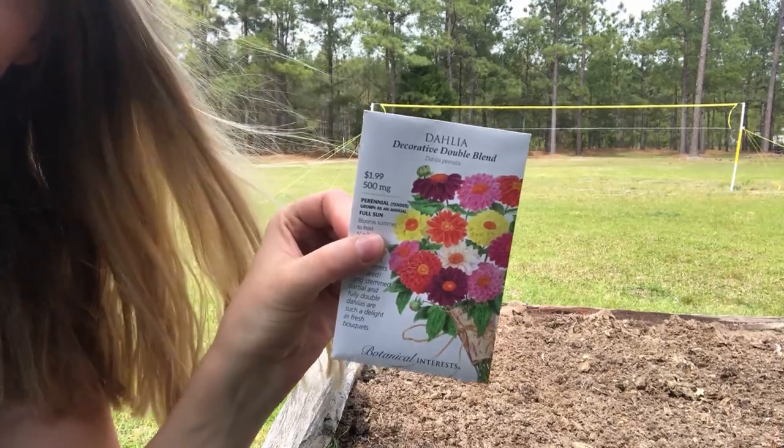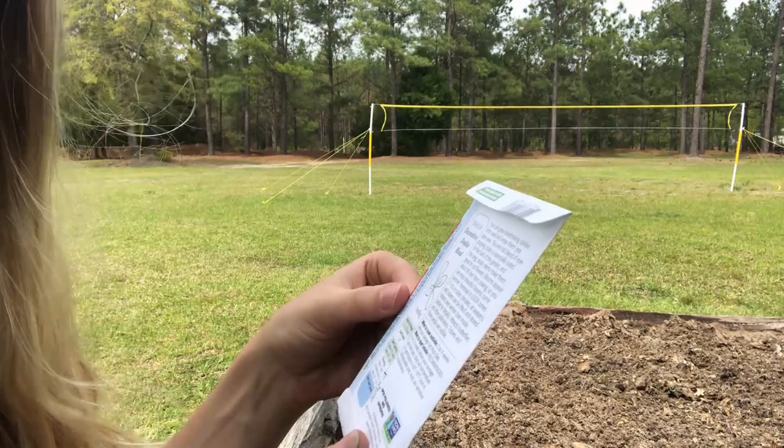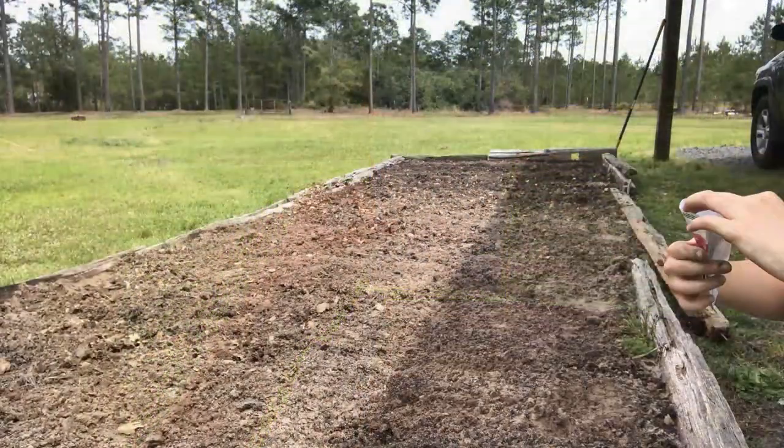So now I'm going to do the dahlias, and those are going to go right in front of where the sunflowers were. These look like a group of three seeds about every 18 to 24 inches, so they're going to go a little bit further than the sunflowers.